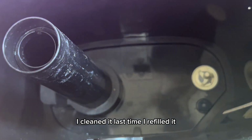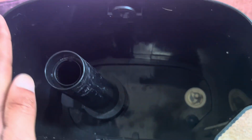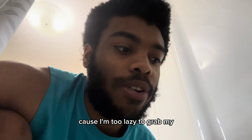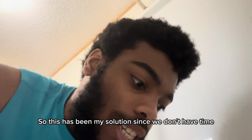Oh, so before I do anything else with my day, the humidifier definitely needs to be refilled. I cleaned it last time I refilled it, so I'm just gonna wait until the next time that I refill it in a couple days to clean it again. I am filling up this pitcher of water because I'm too lazy to grab my humidifier tank and bring it all the way to the bathroom, so this has been my solution since the dawn of time.